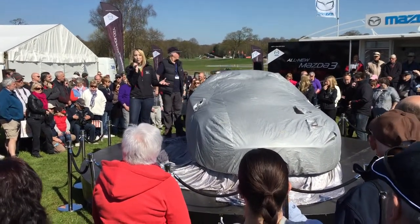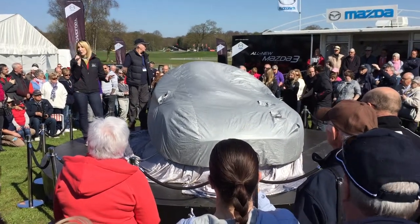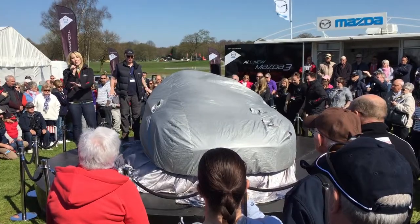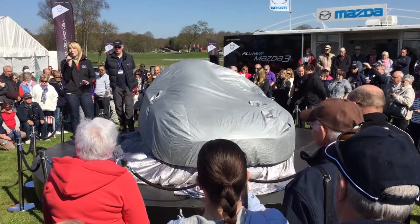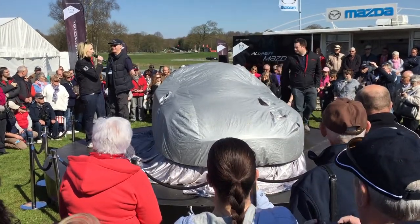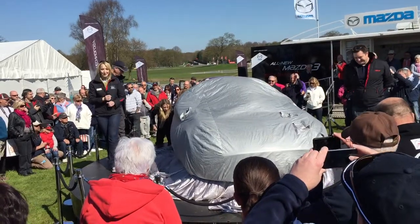Before I actually reveal the car, I just want to let you know this is a prototype, so bear in mind it is quite delicate. If you wouldn't mind staying behind the barriers, we can't let you sit in it, unfortunately, but obviously you can have a look at the car. Are we ready? Come and join me.